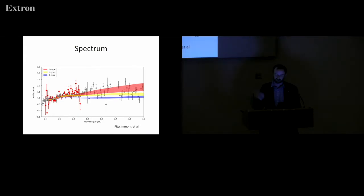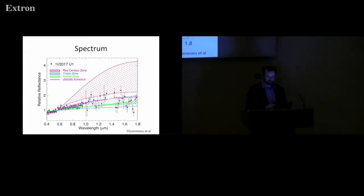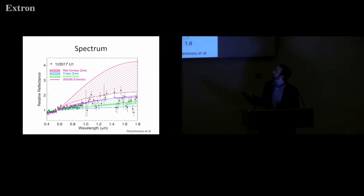So it looks like an asteroid from this point of view. But you can also overlay the icy bodies of the solar system and what their typical spectra look like. And you see that you also get a pretty good match with things that look like Trojans or comets. It's not as red as some of the more outer solar system objects, centaurs and Kuiper belt objects, but it's a pretty good match for sort of icy surface things like cometary nuclei or Trojan asteroids.